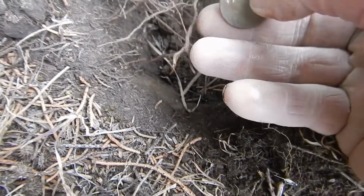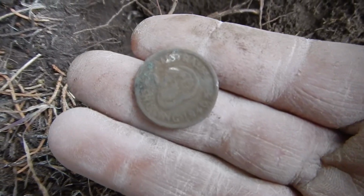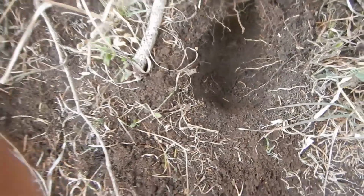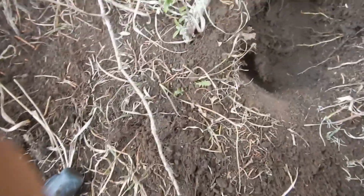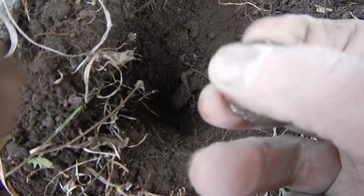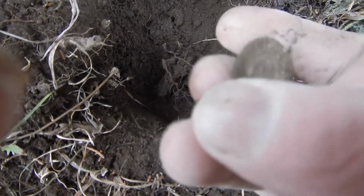Nearby another great signal. Here's a shilling, a ram shilling. It's almost like a coin spill here. And not too far away, out of this hole, here's an old penny. Not in real good condition, but I can see that it's an old Commonwealth of Australia penny.